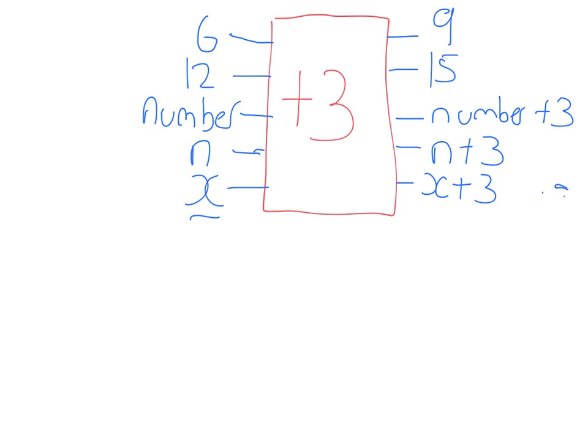But you guys, I'm sure, are very astute. You know that I could have written anything. I could have written A there if I wanted to, and out would pop A plus 3. It doesn't matter what letter I use. Let's look at another machine.